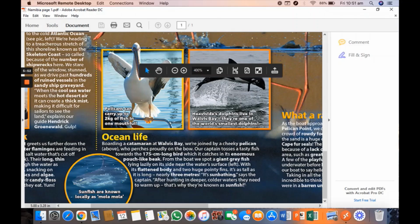Ocean life. Boarding a catamaran at Walvis Bay, we are joined by a cheeky pelican, and you can see that in the picture above, who perches proudly on the boat. Our captain tosses a tasty fish towards a 175 centimetre long bird, which it catches in its enormous pouch-like beak, so we know that's the adaptation it has to catch the fish.